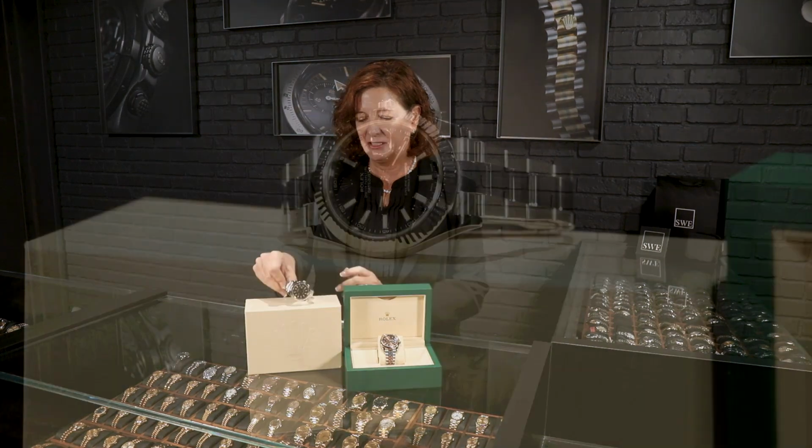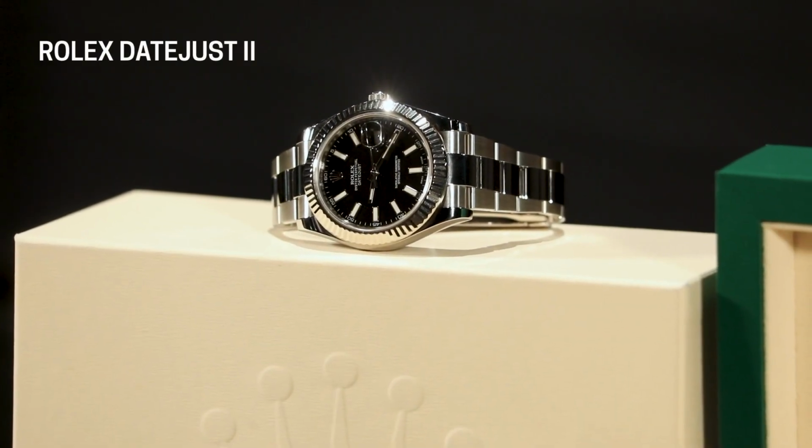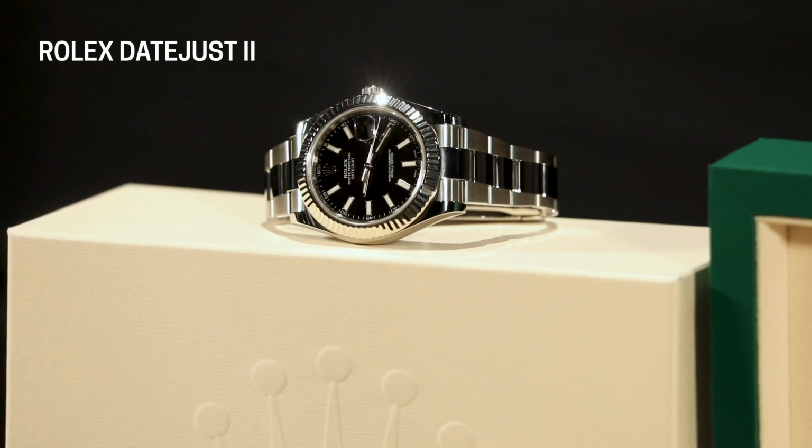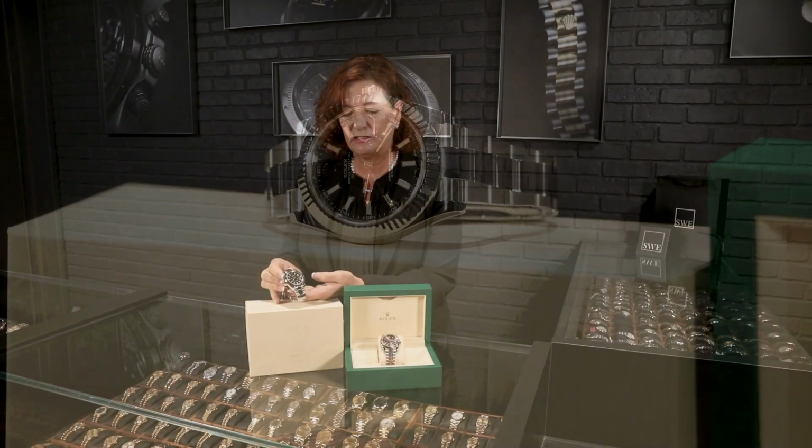This is actually the Datejust II. It's a beautiful timepiece. We were very excited to see that Rolex responded to the request for larger watches. The Datejust had always been a classic 36mm or smaller for ladies, and this was a great introduction to the larger 41mm watch, but it was called the Datejust II. This has a caliber 3136 movement in it, Paraflex shock absorbers, which is very sustainable as far as the wear, and they had some beautiful watches and dials introduced.